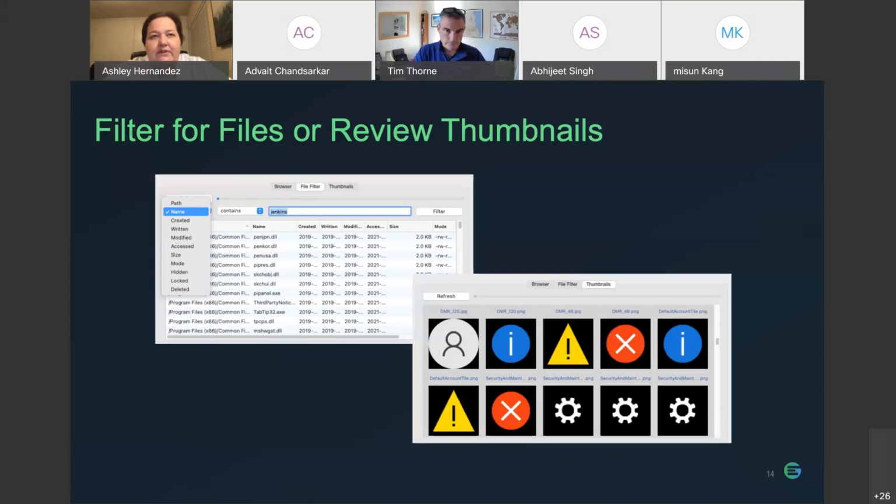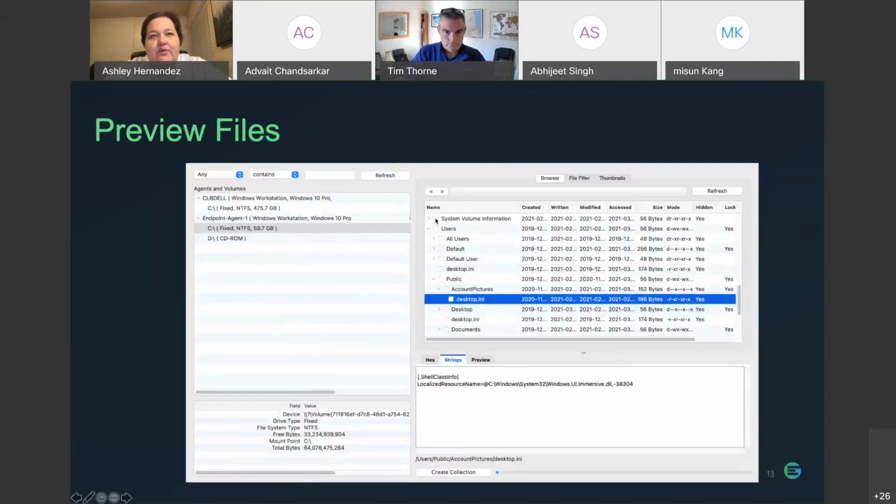So once you've selected files like you would here with the checkboxes, you do have this option down at the bottom to choose to create the collection. So currently it is directly having an examiner look at a specific machine and preview what they're looking at and then choose which files they want to collect. So it's a very interactive process.